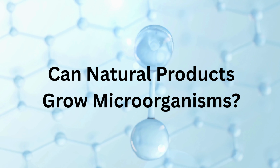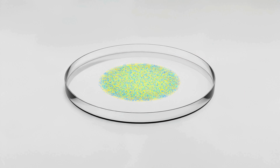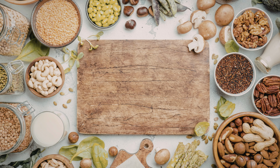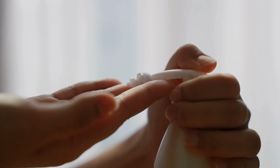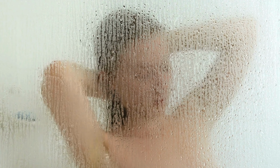Can natural products grow bacteria? Yes, natural cosmetic products can absolutely grow bacteria, and sometimes even more easily. Most cosmetics, natural or not, contain between 60 and 85% water. Natural ingredients like plant extracts, sugars, starches, and proteins are excellent food sources for microbes. The push for preservative-free or purely natural systems often means weaker or narrower antimicrobial protection, especially over time and during consumer use. And remember, bathrooms are warm and humid environments, perfect for microbial growth.